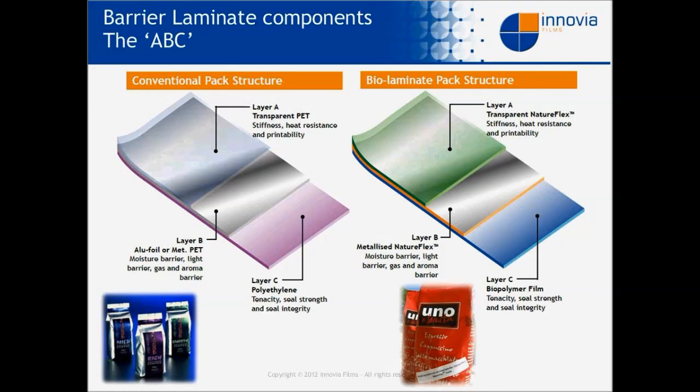Layer B is usually the barrier layer, which can provide a barrier to moisture, light, gas, and also aroma as well. In conventional structures, aluminium foil or a metallized polyester film could be used. In a biolaminate, this layer could be a metallized NatureFlex film. And finally, layer C, which is the containment layer, and this gives the laminate good seal strength, seal integrity and tenacity. Polyethylene is often used in conventional structures, but there are a number of biopolymer films which could be used as a sealing layer within a biolaminate structure. And there are also now certified adhesives available for putting these constructions together to maintain the compostability.